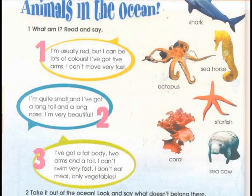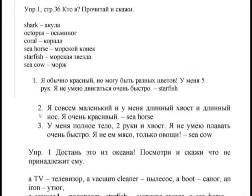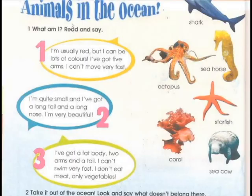I'm quite small and I've got a long tail and a long nose. I'm very beautiful. Number 2, the answer, seahorse. Number 3, I've got a fat body, 2 arms, and a tail. I can swim very fast. I don't eat meat, only vegetables.